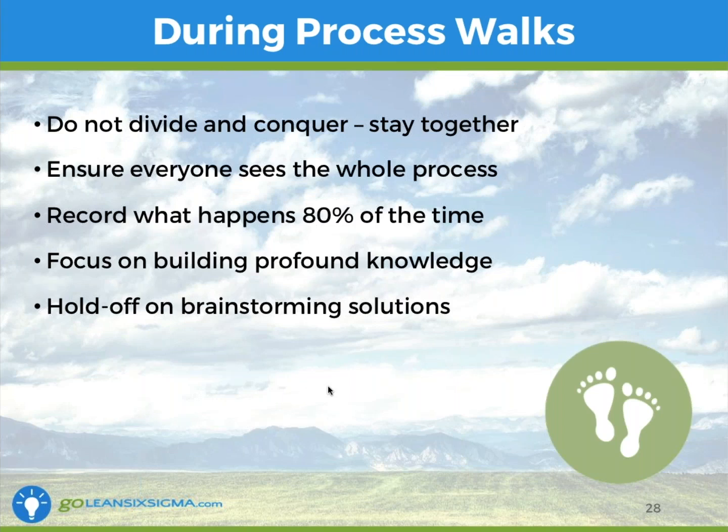Also, people are going to have a lot of variability in the lead times and the cycle times that they want to give you. And I always say, record what happens 80% of the time. 80% of the time, how long does this step take? From when you receive it to when you hand it off to the next person in line is the lead time. And then focus on building profound knowledge and hold off brainstorming solutions, because again, that means you're already trying to solve something while you're learning about it. And so just write those down, but don't necessarily vocalize them just yet.